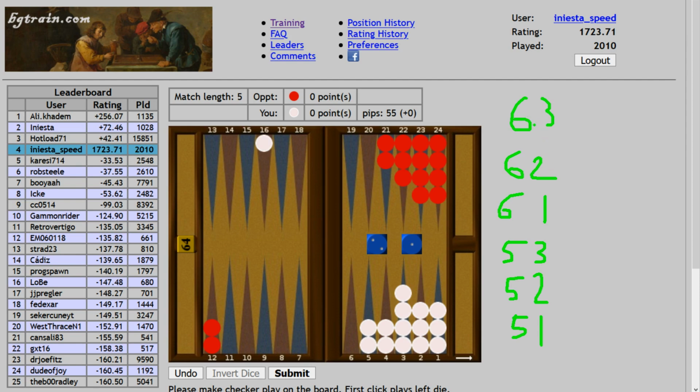So how many was this? 2, 4, 6, 8, 10, 12. Also 12. Okay, so it's the same number of shots that we get. However, we maximize our race here because we played a more racing efficient ace and we got a little bit closer to home on the 16 point rather than the 17 point. So I think I prefer this move over the other move.